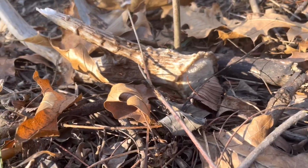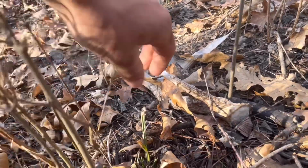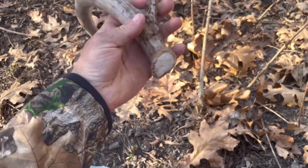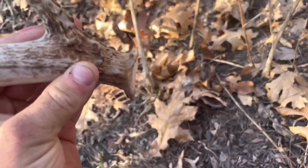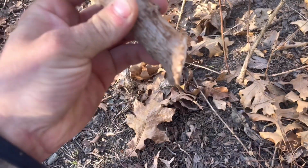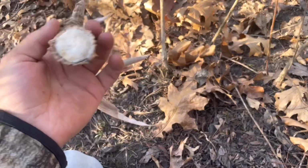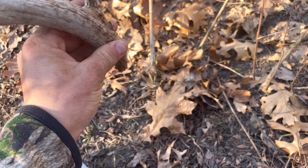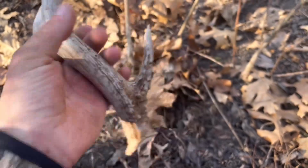Probably dropped kind of a while ago. Probably just like a nice 2-year-old. I know they always say when the base is really flat like that, that means it probably dropped early and this deer was a little bit more stressed. And the wax ring is kind of showing that too. Half of it's gone, top half.